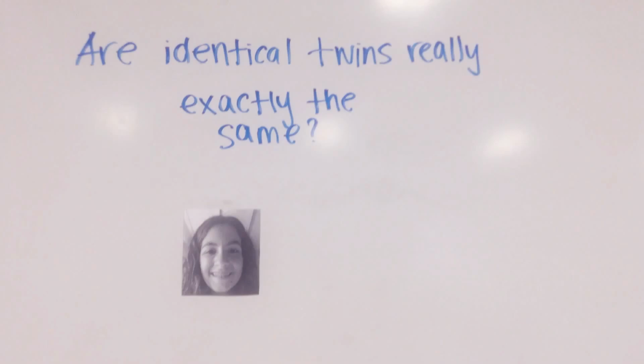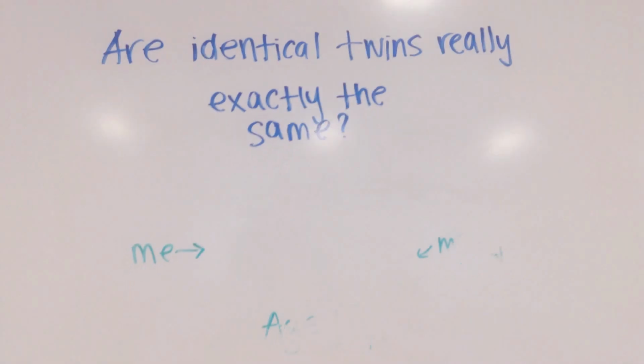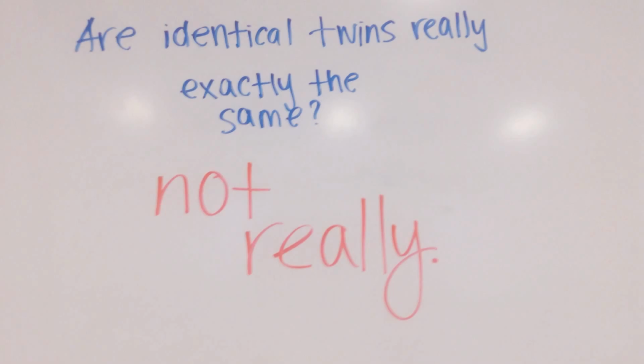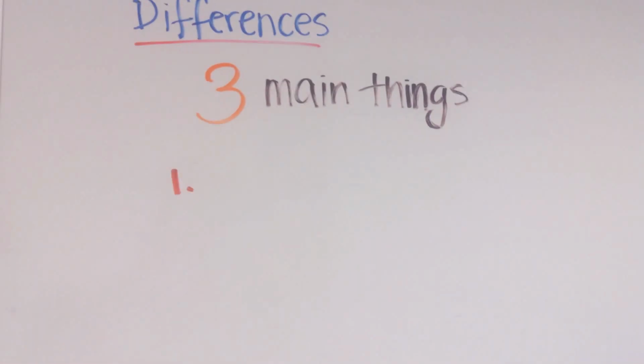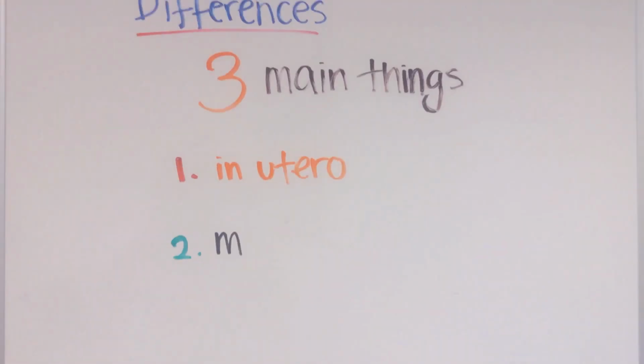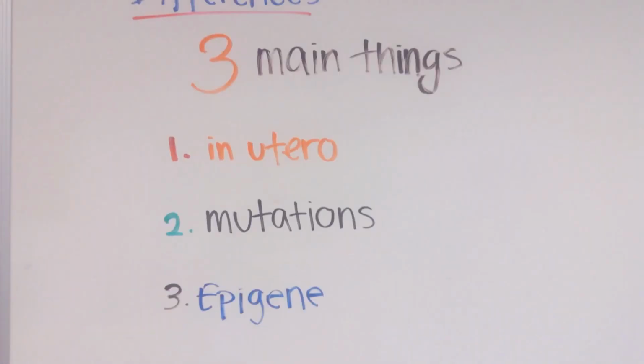So, what conclusion does this lead us to? It leads us to the conclusion that not really. Identical twins aren't really the same person just because they have the same DNA. These differences come from three main things. The first thing is changes that happen in utero. The second thing is mutations and changes that happen because of them. And the third thing is epigenetics.